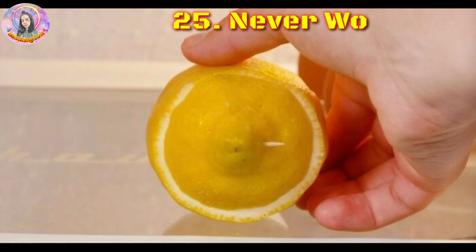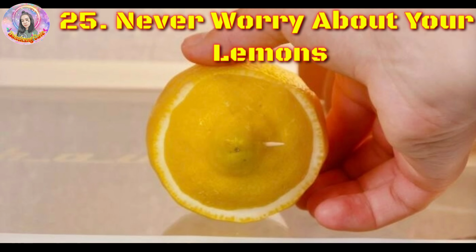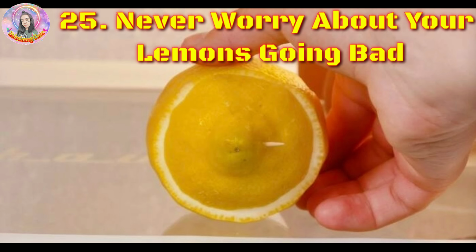Never worry about your lemons going bad. Unless you are cutting lemons for shots or making lemonade, you probably won't use the entire lemon at once. If you find yourself throwing away parts of lemons that went even sourer than they started, then you should know there are many ways to keep them fresh.